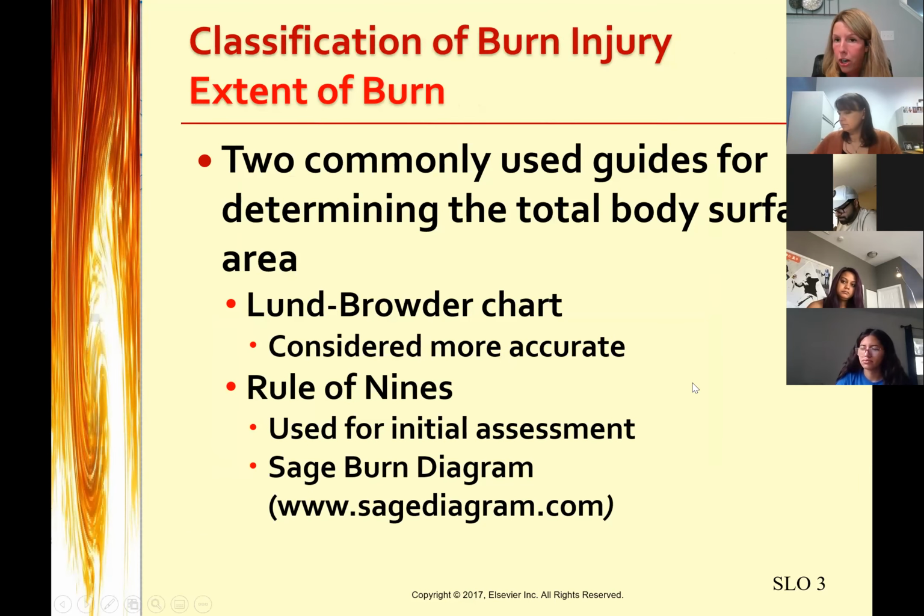So your Lund-Browder chart is going to be more accurate. This is what they're going to use in the hospital and burn centers. It really identifies the percentage of what the patient is burned, so that we can formulate our Parkland-Baxter formula to do fluid resuscitation. With our rule of nines, this is what you guys are responsible to know. It's just good knowledge to have, as there may be a question on HESI about rule of nines, or maybe a question on NCLEX about rule of nines.